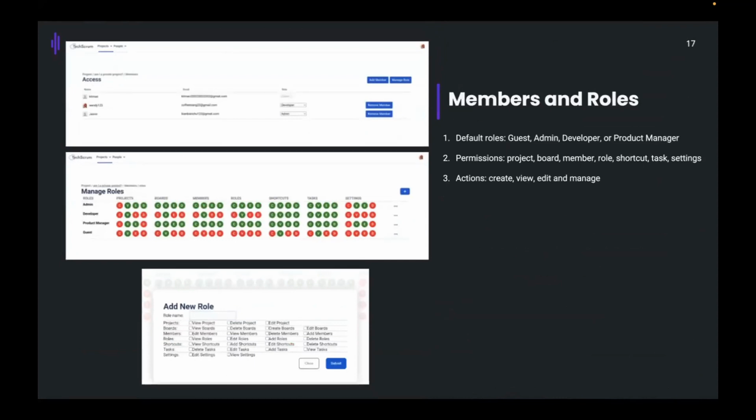Then I'm excited to share with you another update, which is our members and roles functionality. Project admins invite members and assign roles. Different roles allow users to access different parts of the project and perform specific actions. We believe that these new features will give teams even greater flexibility and control over their projects.